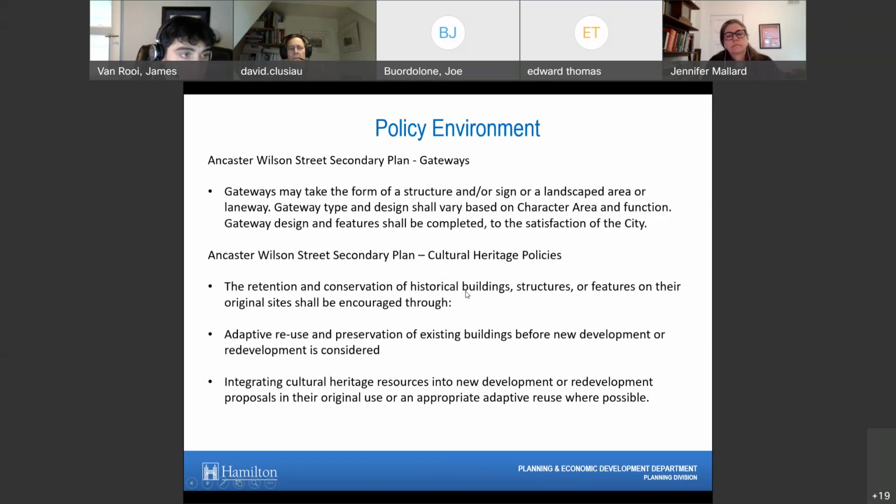With respect to Ancaster Wilson Street, they have a number of policies to ensure that the historical character of Ancaster is preserved. Some of them are as follows. The retention and conservation of historical buildings, structures, or features on their original sites shall be encouraged through adaptive reuse and preservation of existing buildings before new development or redevelopment is considered, integrating cultural heritage resources into new development or redevelopment proposals in their original use or an appropriate adaptive reuse where possible.